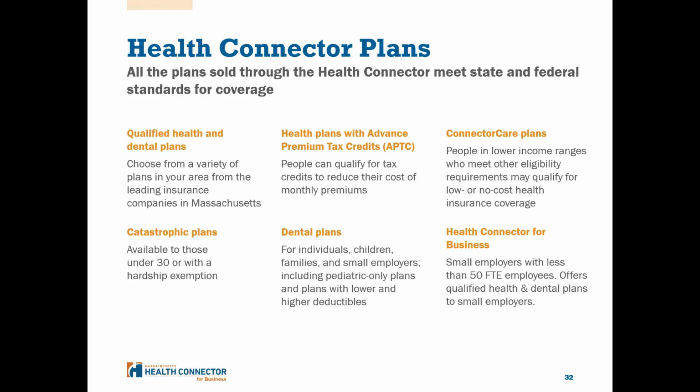If you need coverage, there are a couple of plans or options that I want you to be aware of that, in the early stages of building your business, can really help you save money and make this expense of health insurance a little bit more comfortable for you. So through us, you can access health plans with advanced premium tax credits. Depending on your income and your household structure, you could qualify for tax credits, and these reduce the cost of your monthly premium. I'll describe that a little bit later.